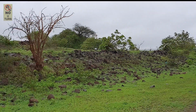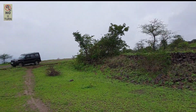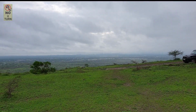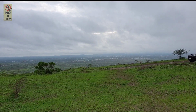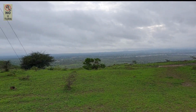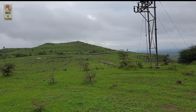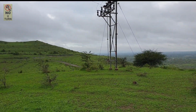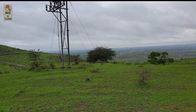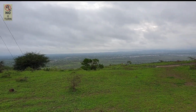So here we are, one of our favorite spots to come to. We come here to picnic often, every time we come to Chand Bibi, and that is Ahmednagar on the plains that you see out there. It's a nice overcast, windy day. It always is windy on top of these mountains, purely because the wind catches speed as it travels along the plains, and as it finds an ascent on these small hills, it just gains superpower.